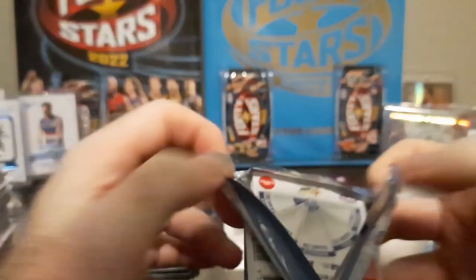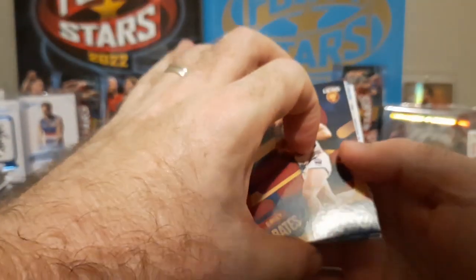So I've got a couple of the purple parallels from the AFLW players. Two more packs left. Let's see what we can do. Oh, here we go, guys. The final one per box card. One in every 36 packs.